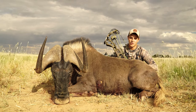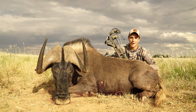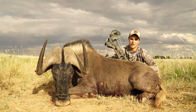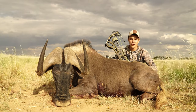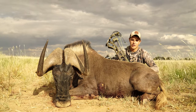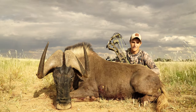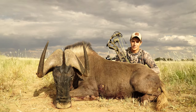Unfortunately, the bull actually heard the shot, and he stood up just as the arrow reached him. So my shot was a little bit low. Unfortunately, with those long shots, you always take a little bit of a risk. But we ran out of cover, and I felt confident in my equipment as well as my ability to take the shot. And yeah, finally got him down, and just super happy with this beautiful black bull.